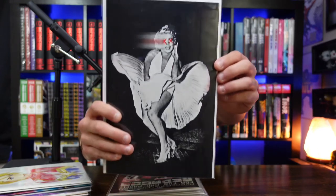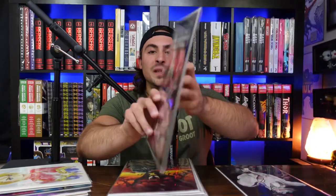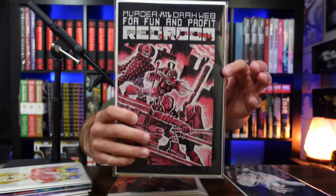These are all either incentive variants or virgin covers, and I can't wait to just show them off to you guys. They're such cool covers. I don't know the names of all of them specifically, but this first one is the Dallas Fan Expo Department of Truth exclusive variant. We've got Red Room. This is an incentive variant. I searched so long for one of these, and I'm so happy I was able to find one.